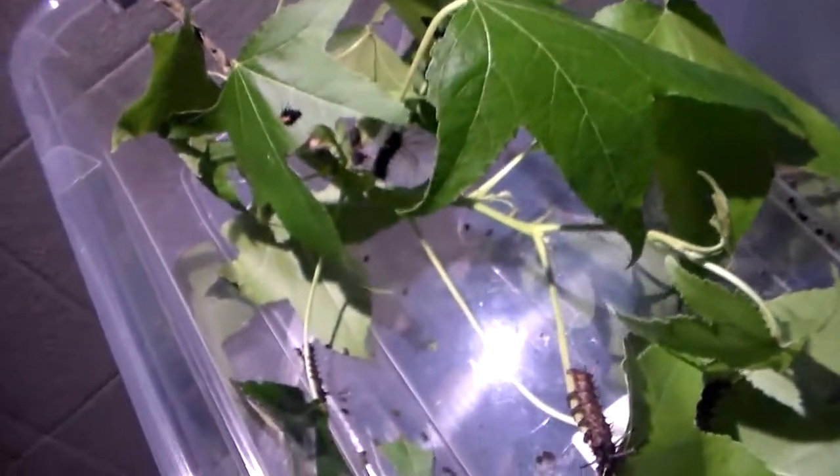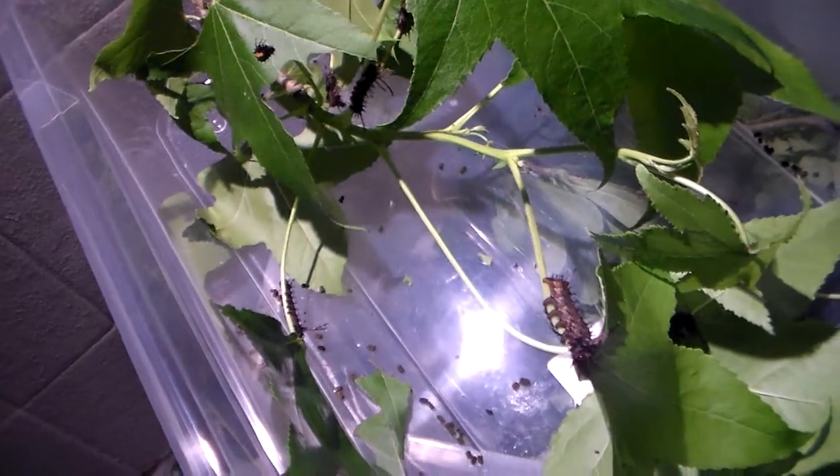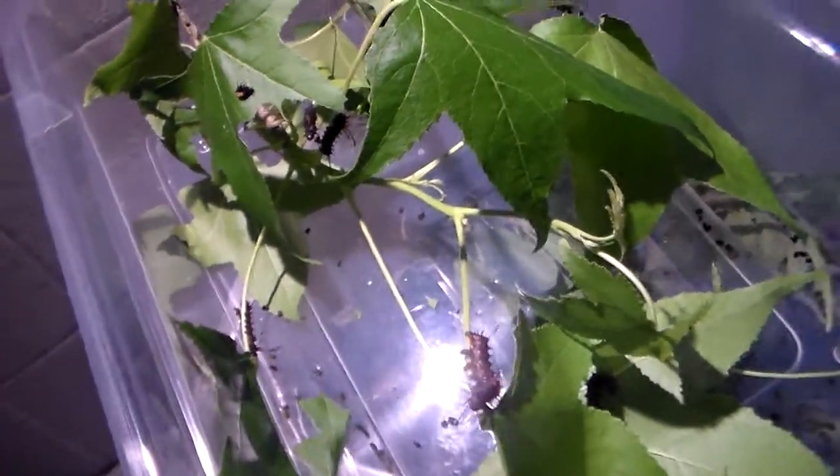Citheronia species are very nice and I like to breed more of them. Of course, I have done Regalis and Laocoon. If you look on my YouTube channel, you'll see videos of them. But I really hope to breed more.